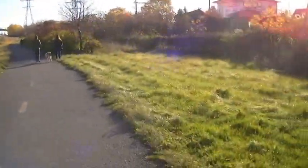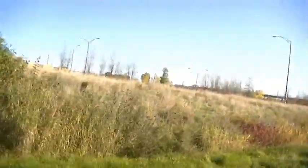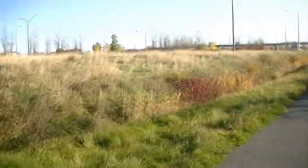Okay, we're coming up to, this is more of an open area here. It's like all field, nothing goes on here. But a lot of times you'll see a bunch of stuff dumped. And if you look to the left, you can still see the highway. But we're leaving the highway more.